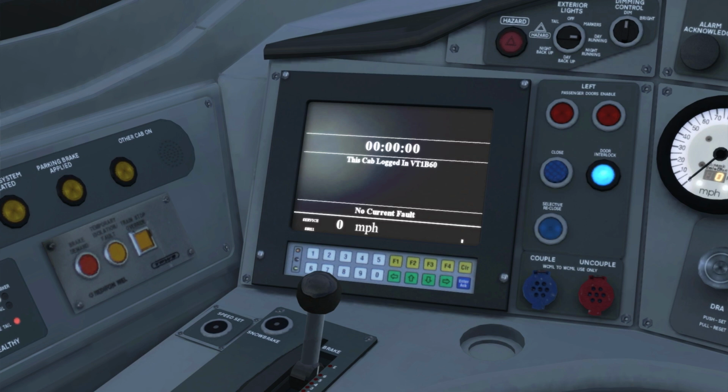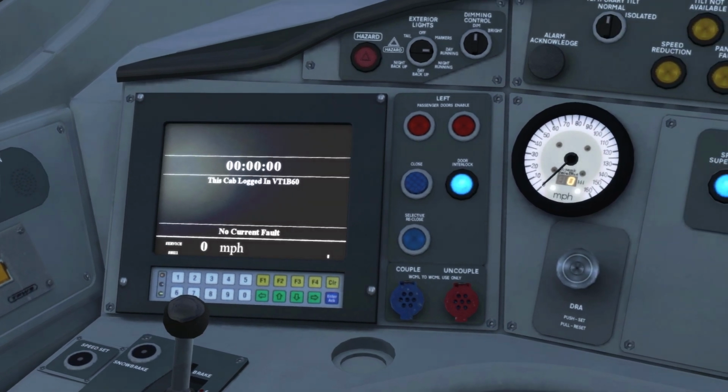Then just above that you can see that we have a computer screen which actually has a digital speed readout on it, and that's the speed readout that I'm going to be going by when travelling along in this train, simply because it's very difficult to read the analog speedometer, which you can see just over there now to the right of the screen, when you're zoomed back in the cab.